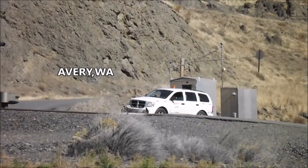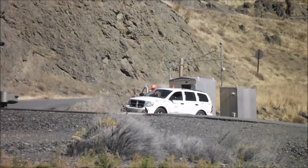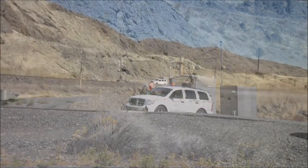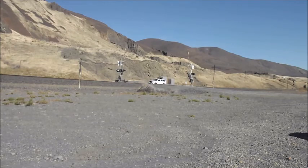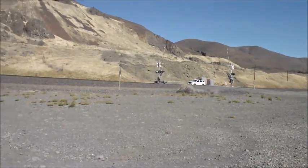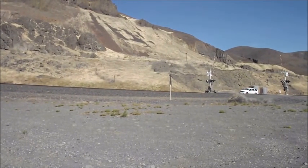We just jumped across from the Oregon side to the Washington side, at the location named Avery. And we got ourselves a maintenance-of-way crew here. Usually when they're working on the tracks somewhere along the line, it will back up trains.